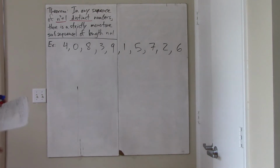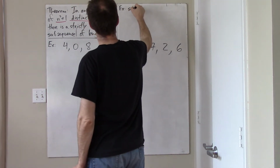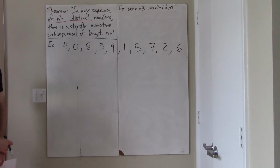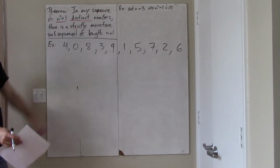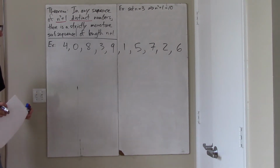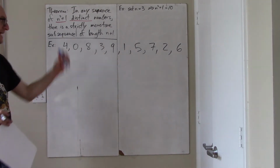Okay, so note that 1, 2, 3, 4, 5, 6, 7, 8, 9, 10. This is 10 numbers. So in my example, I have, of course, set n equal to 3, and so n squared plus 1 is 10. In other words, I have a sequence of length 10. The reason why I paused for a second was I confused myself, but here I have chosen, in fact, the first 10 numbers from 0 to 9, but it doesn't really matter because the numbers come in some sort of order. So this applies to any 10 numbers because all that matters is their relative orders. So you might as well just pick the first 10, but okay.